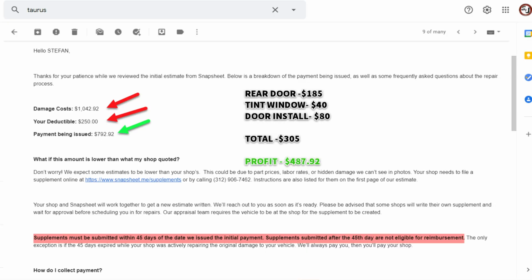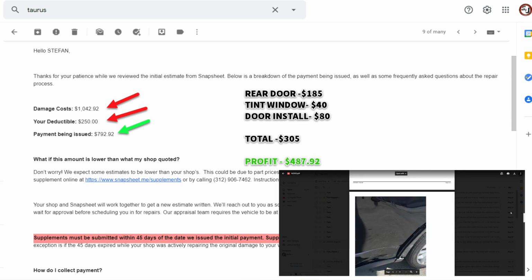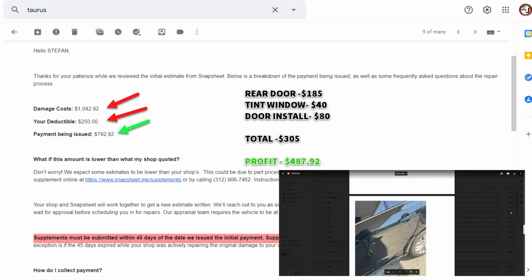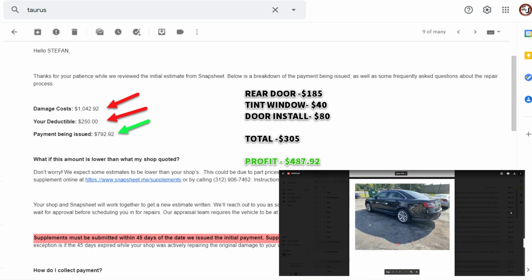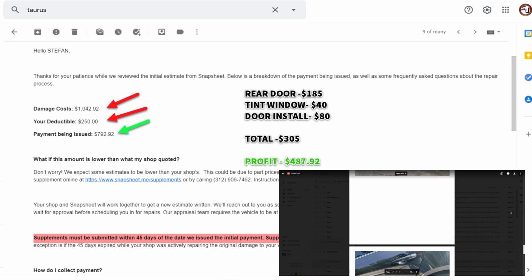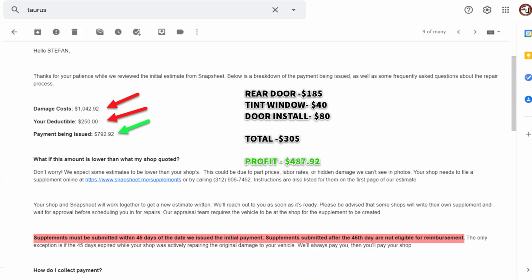So as promised, let me show you guys my payout receipt, starting off with the 2013 Ford Taurus. Now you can see over here, my damage costs, according to Turo, $1,042. My deductible on the 70/30 plan is $250. So that leaves me with $792.92.